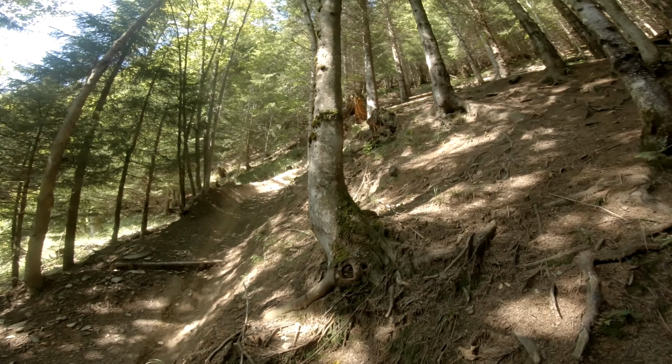We got most of the hard stuff out of the way. Well, we didn't do the proper hard stuff. Yeah, exactly. But there's a go around. The cool part of this was that I did have Ben to show me how things were meant to be ridden. You can go right, straight, or left. Left is easier. Okay.